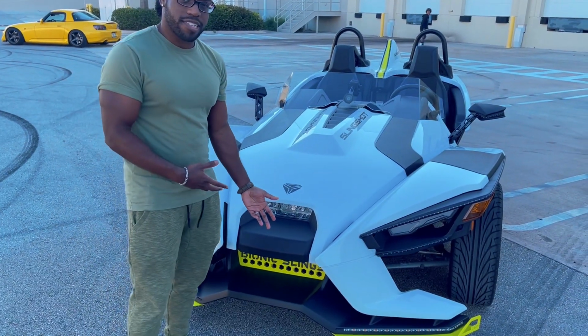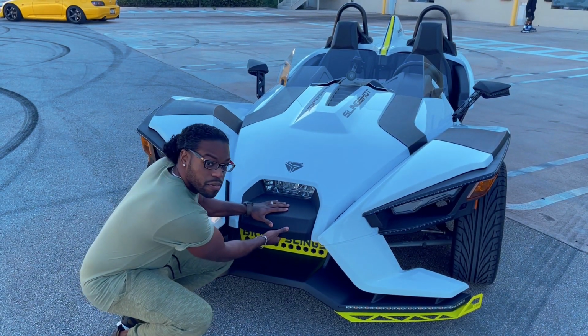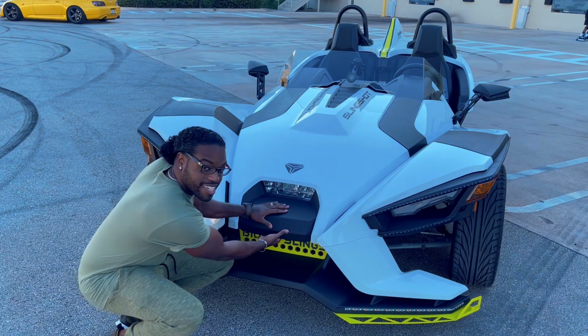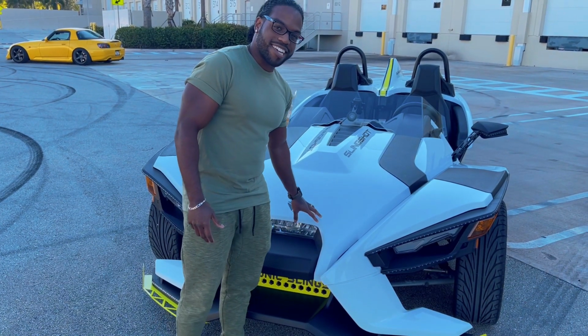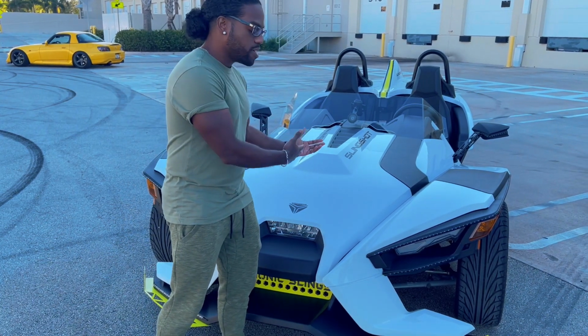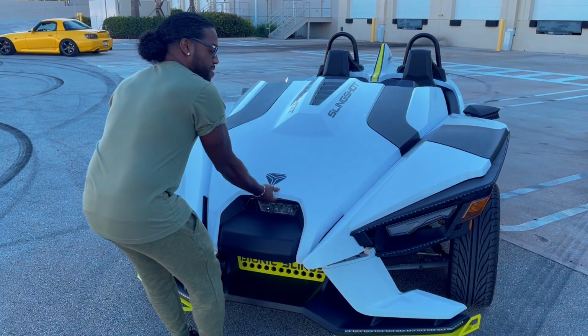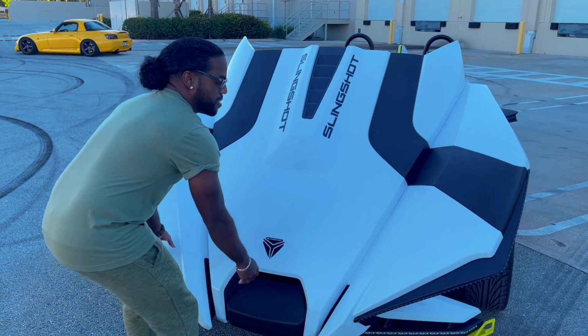To open the hood of the Slingshot, there's a latch underneath the Polaris logo. All you gotta do is pull up on it and that releases the hood latch cable. The hood of the Polaris Slingshot is actually front hinged, so it opens away from the vehicle rather than towards. To open it, you just kind of pull up and out, just like this.